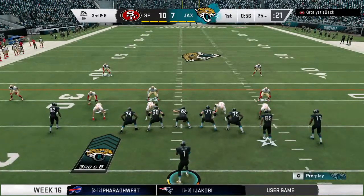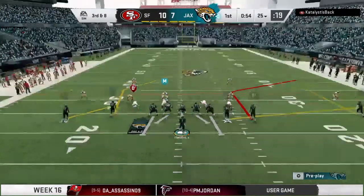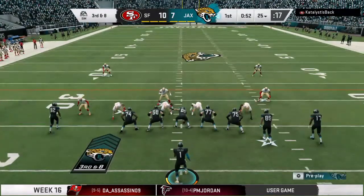Exit, exit. Slam, slam, slam, slam, slam.